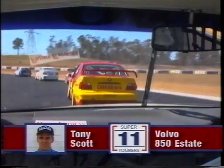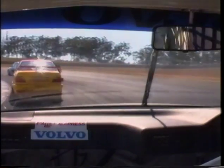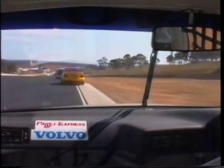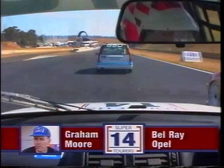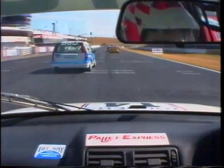Brabham made a ripper of a start after having bad luck in qualifying. Okay, Tony Scott, turn 12, leading on the long straight here at Eastern Creek. Got Ellery's BMW up in front, the Audi. Now they're all fighting, getting the slipstream. Moore pulls out from behind the Peugeot, getting the nice big tow out of the Volvo.